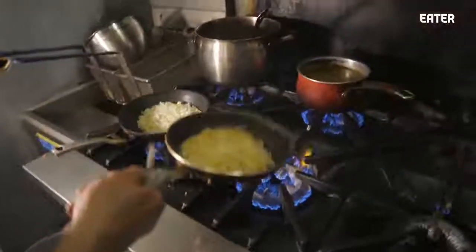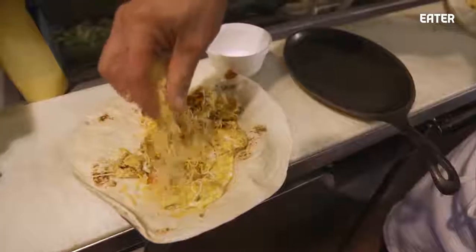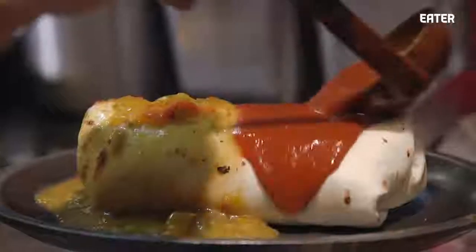Breakfast burrito, potatoes, bacon, eggs, cheese, and just smothered. This red chili, he stews for like 6 hours.